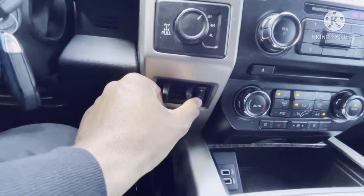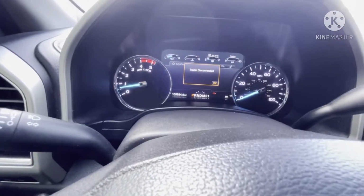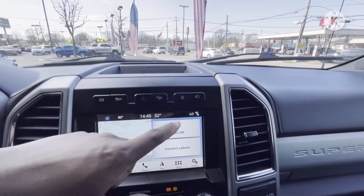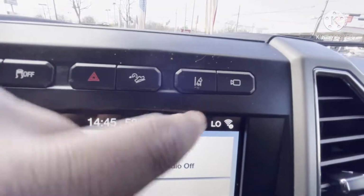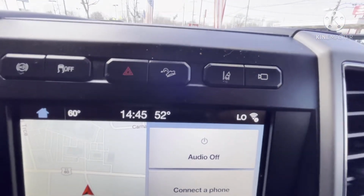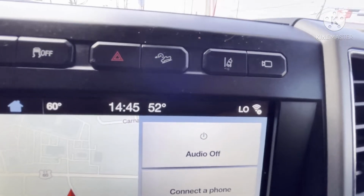And they got the trailer brakes on here. Trailer disconnected. See? Ain't no trailer. Got a trailer brake on there. Traction control. Got the lane departure. See that? Lane departure, just like that. You know, can't be going in and out your lane. You know, you're getting sleepy. Hey, now wake up. Got a trailer on the back here, just like that.